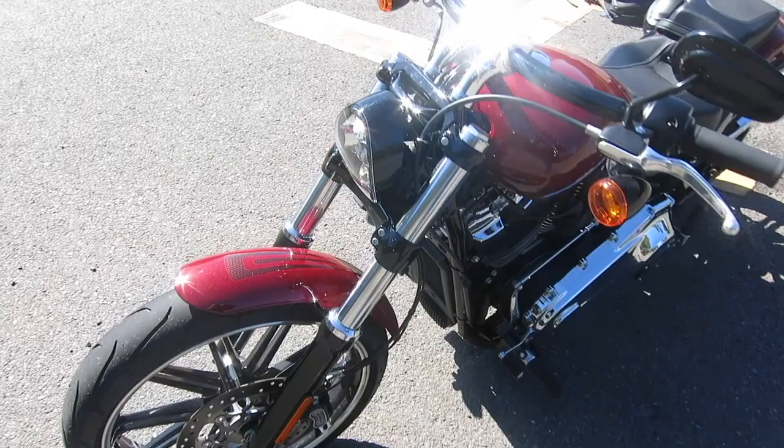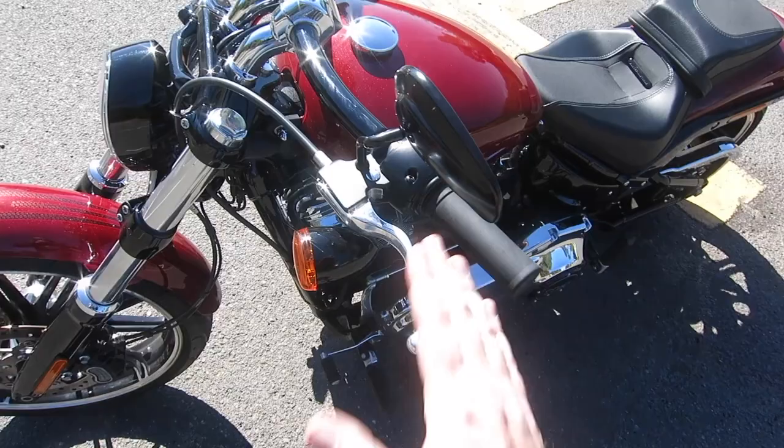The clutch is fabulous. Take up is only about 0.5 centimeter off the grip. It's really smooth and it's a fabulous clutch. It's reasonably light for a big Harley.